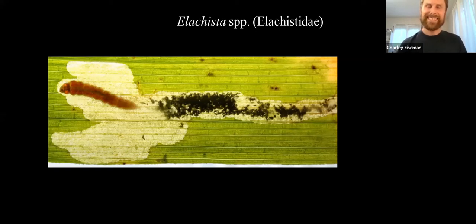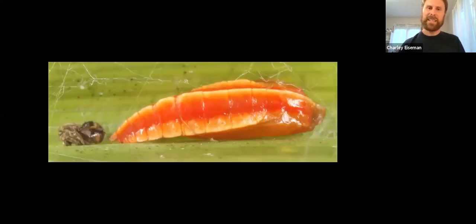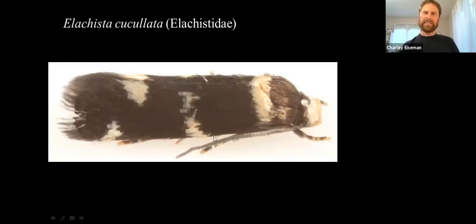This is a sedge leaf. This red larva exited the leaf sometime in January after I brought it inside. This is the prepupa. It has spun some silk around itself and made a little girdle like you see on some butterfly chrysalises. And after it pupated, its shed skin is back here, and it looks like a miniature butterfly, like a swallowtail chrysalis with that little silk girdle. And there's the adult Elachista cuculata.